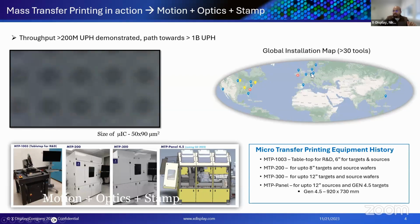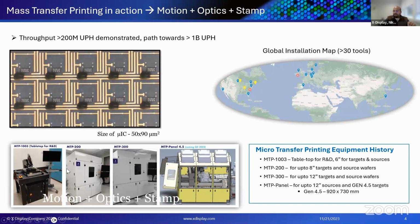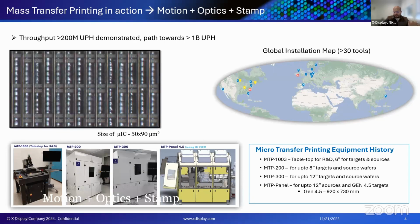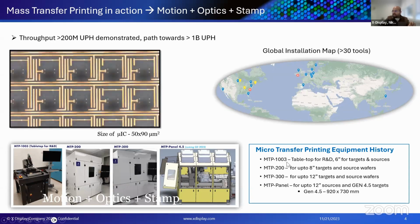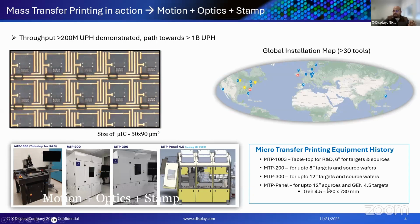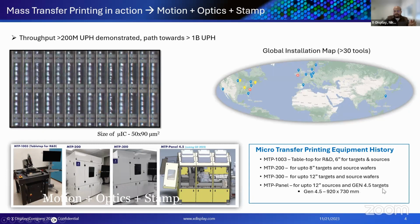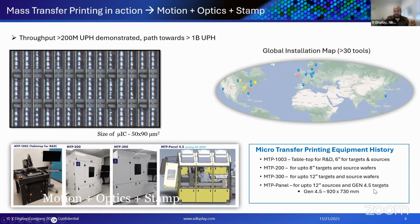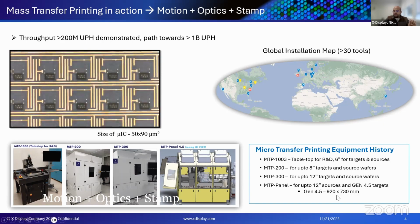Our global footprint: we've installed over 30 tools to this point, a lot in the US and Europe, and expanding in Asia too. At the bottom of your screen, you're seeing the evolution of different transfer printers we've built over the years. Over a decade plus into making these, we commercialized this at Semprius for micro solar cells, but all the energy today is on micro LED displays. Our latest and greatest is this panel display printer that we've built. It can take up to 12-inch LED and IC wafers, and then can print onto displays that are Gen 4.5. This is not the limit. This is where we are. As the needs from the customers grow, we have plans to go beyond that too. But this can cater to about 1 meter by 3/4 of a meter in X and Y dimension of display.